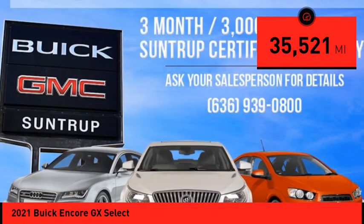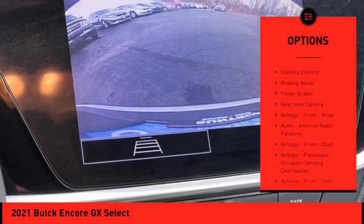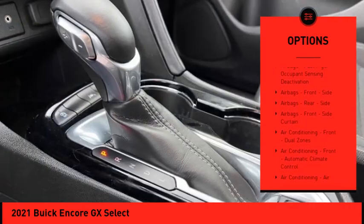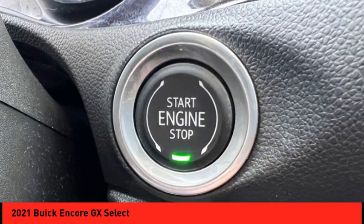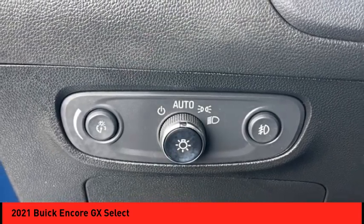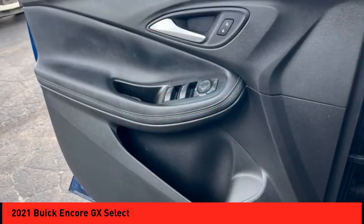Here are some of this vehicle's great options: power windows with safety reverse, remote engine start, active grille shutters, traction control, stability control, braking assist, power brakes, rear view camera, airbags, front knee, audio, internet radio, Pandora. This isn't just a vehicle, it's an experience. So stop in for a test drive today.